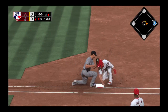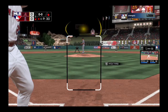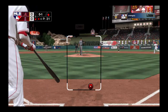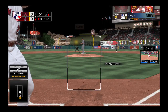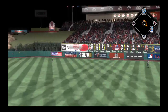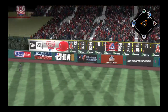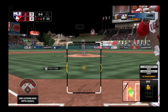Greinke over to first, but he's safe at first as he gets back in time. First pitch on its way to Upton. Fouled away. Bottom of inning number 3, 0-0 our score. Belted high and deep into right center. Ranging back is Dyson at the track, the wall, and this ball is gone. No chance to make a play on that one.